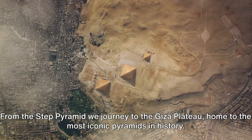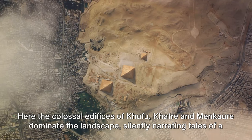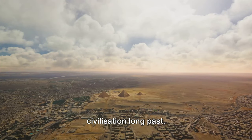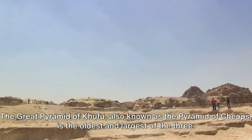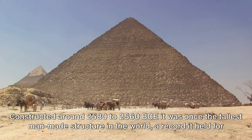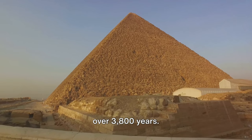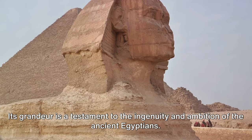From the Step Pyramid, we journey to the Giza Plateau, home to the most iconic pyramids in history. Here, the colossal edifices of Khufu, Khafre, and Menkaure dominate the landscape, silently narrating tales of a civilization long past. The Great Pyramid of Khufu, also known as the Pyramid of Cheops, is the oldest and largest of the three. Constructed around 2580 to 2560 BCE, it was once the tallest man-made structure in the world, a record it held for over 3,800 years. Its grandeur is a testament to the ingenuity and ambition of the ancient Egyptians.